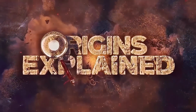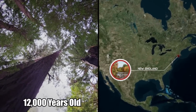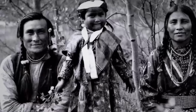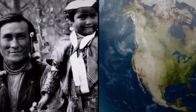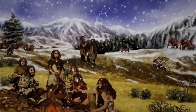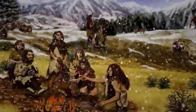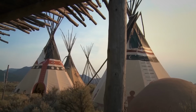New England artifacts. Artifacts over 12,000 years old have been found in the woods of New England at the Mashantucket Pequot Reservation. This is one of the oldest continuously occupied reservations anywhere in North America. As you can imagine, it has yielded plenty of archaeological secrets over the years. The earliest people who lived in the area were the Paleo-Indians, who moved into New England at around the time of the last ice age. They had an encampment on what is today the reservation.